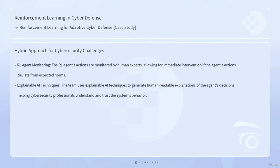To address these challenges, Emily and her team implement a hybrid approach where the RL agent's actions are monitored by human experts. This setup allows for immediate intervention if the agent's actions deviate from expected norms. Additionally, the team uses explainable AI techniques to generate human-readable explanations of the agent's decisions, helping cybersecurity professionals understand and trust the system's behavior.